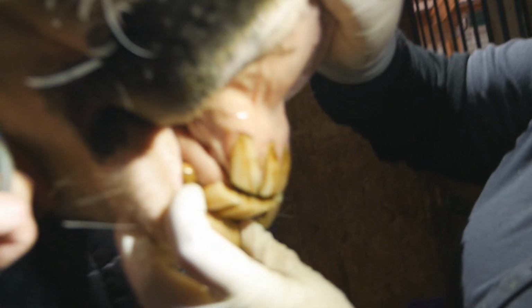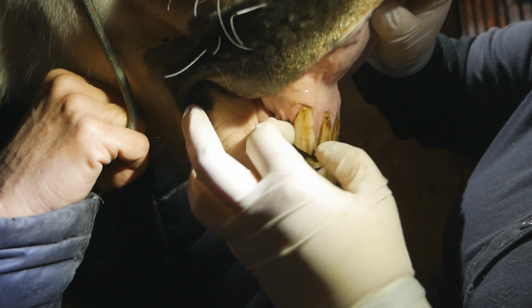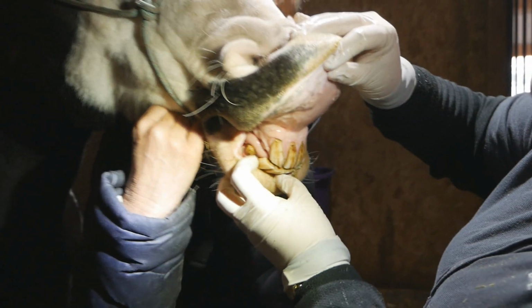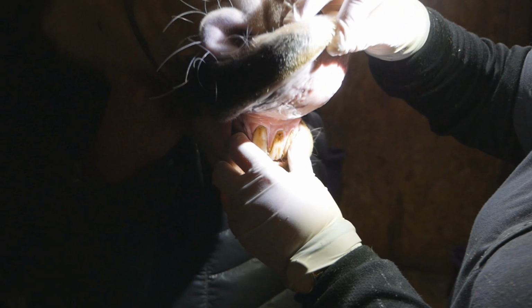So whether he never had one or it broke off at some point, it was probably long enough ago that these teeth have shifted into place. Okay, that's why they look funny. Yeah. So it definitely hasn't happened since you've owned him. No, because we'd have noticed. Definitely would have noticed.